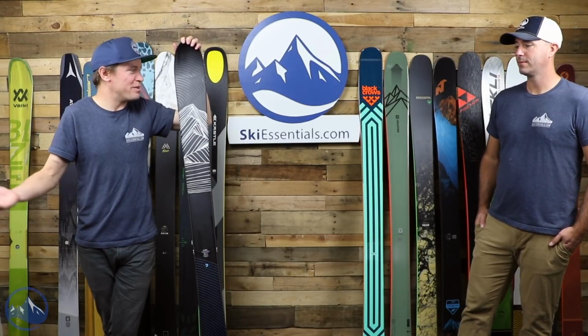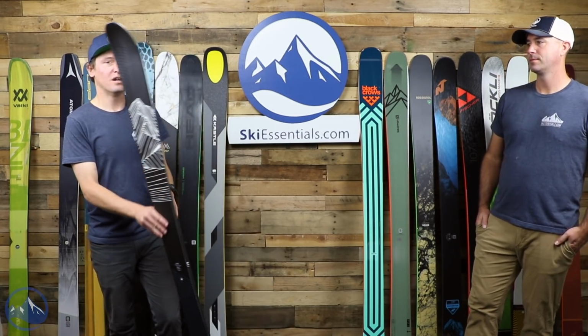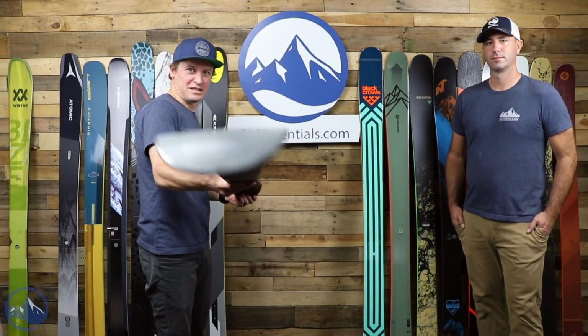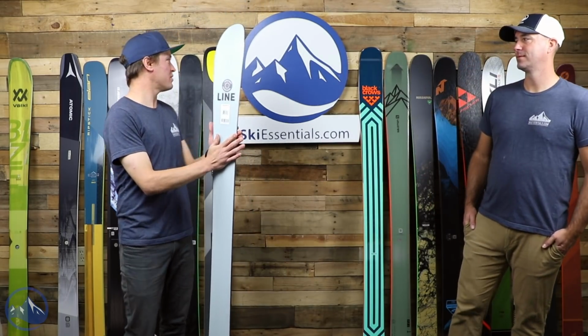Backcountry jibbing wasn't a thing 15 years ago, right, but now we have skis that are specifically designed for that. One of the cool things about this ski is it uses convex tips and tails. So we talk about that.